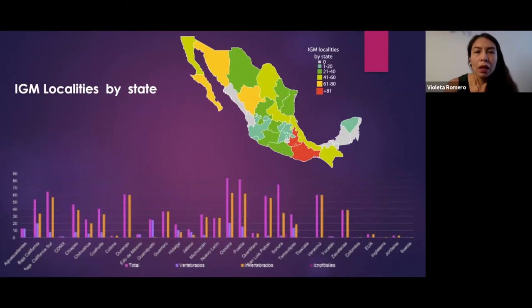When we plot the localities by state, we see two of them with the highest numbers. These two correlate with those with the highest specimen presence. For vertebrates, five states hold the highest numbers, and for invertebrates, six states have the highest abundance. For both groups, the best represented states are distributed all along the country and show a more homogeneous distribution, as we see more states with closer numbers. Next, please.